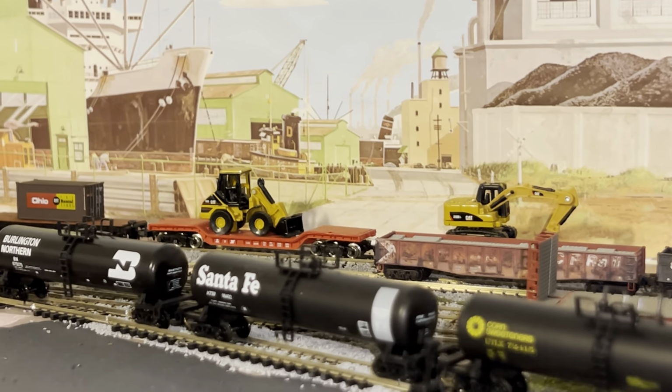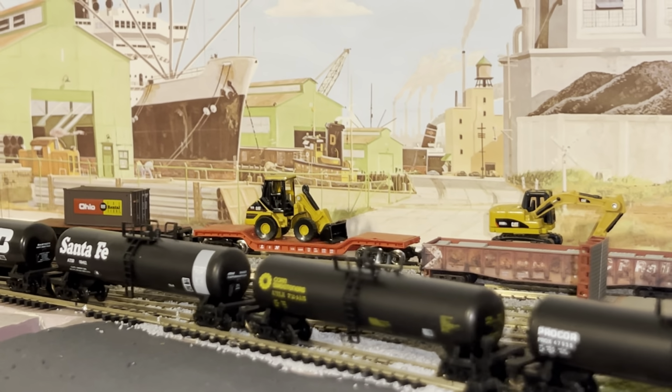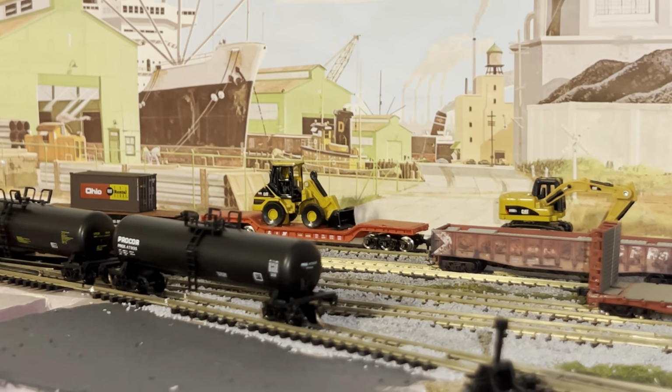I picked up the four tankers on eBay at a good deal. Came up to about $50 with shipping. So that's a win right there.